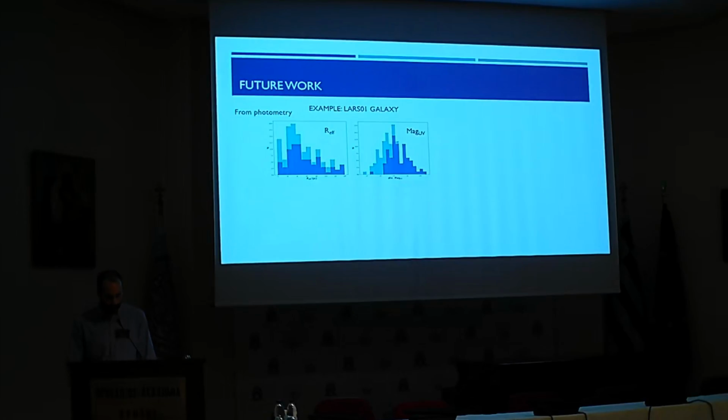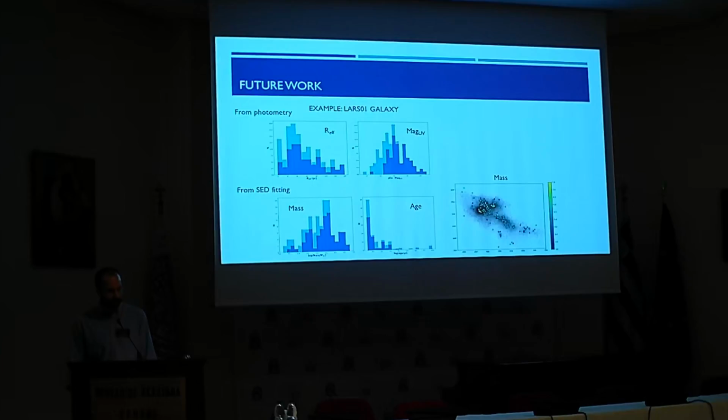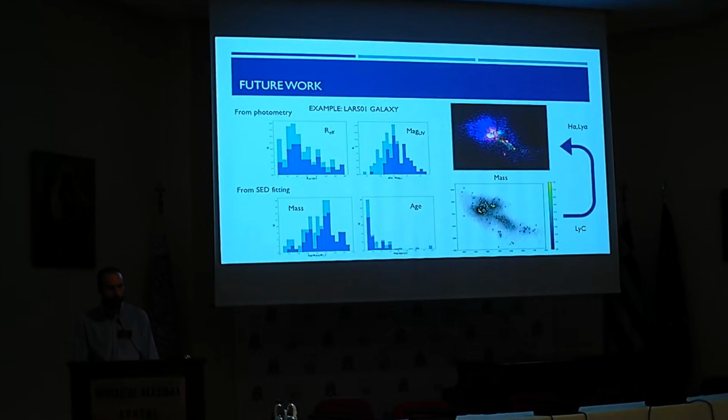But actually, we're also performing SED fitting to get ages and masses. So we have the distribution of ages and masses of the clumps, and also their distribution inside the galaxy, so where they are inside the galaxy. So what we can do next is to derive what we expect as the ionizing budget of those galaxies, and then compare to what we see in narrowband observations of, for example, H alpha and Lyman alpha filters. So more results are to come very soon. Thanks.